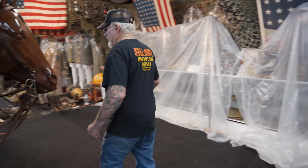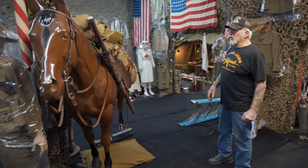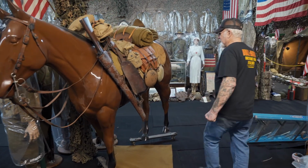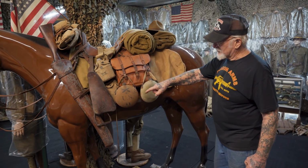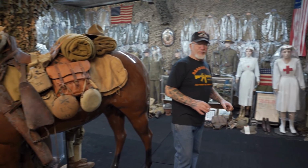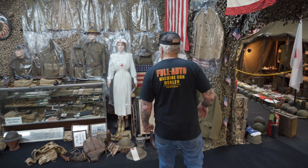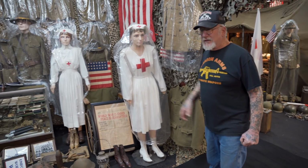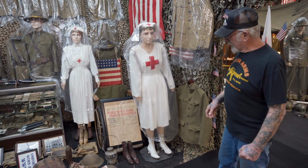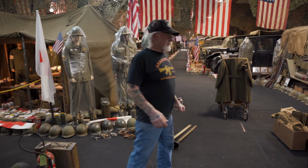Okay, so you come around the turn here. This is the way the horse would have been set up in World War I with the McClellan saddle. This is my oldest canteen. It's dated 1905. This one's 1916. And like I said, everything in this room's over 100 years old. This stuff's really getting hard to find. If you got hurt in World War I and had to go to the hospital, this is what the nurses' uniforms looked like. I have over 1,400 mannequins.